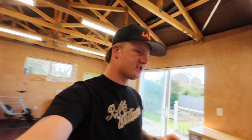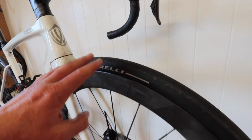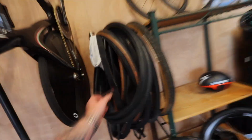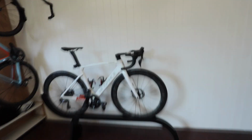Also, FE Sports have sent me some of these Pirelli Zero tires to try. I have never ever ridden a Pirelli. I've ridden pretty much every single tire that you can possibly ride. Look at the serious tire collection I have here from wholesalers sending me tires to try. I've tried a lot of tires and a lot of wheels. Never once have I tried a Pirelli.